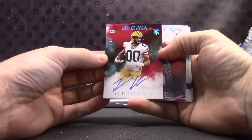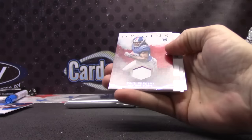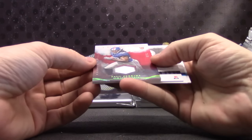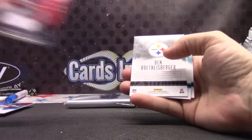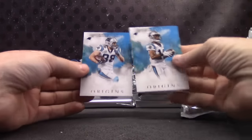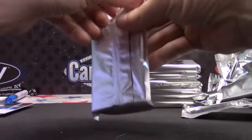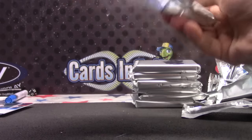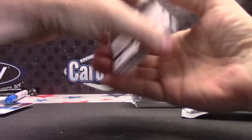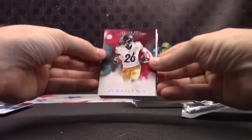Sean. There's the patches they use. Double zeros. And Paul Perkins for the G-Men, numbered to 99. Ben Roethlisberger, numbered to 150. Greg, the whole pack is pulled. Greg Olsen, Ted Ginn. Le'Veon Bell.